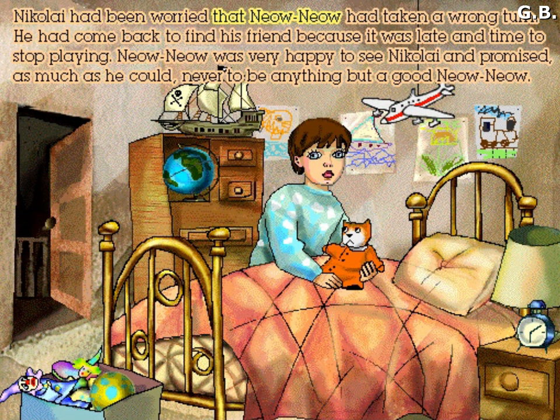Nikolai had been worried that Niao Niao had taken a wrong turn. He had come back to find his friend because it was late and time to stop playing. Niao Niao was very happy to see Nikolai and promised, as much as he could, never to be anything but a good Niao Niao.